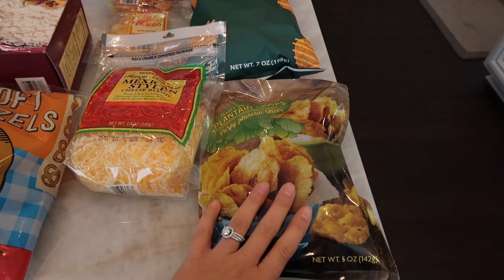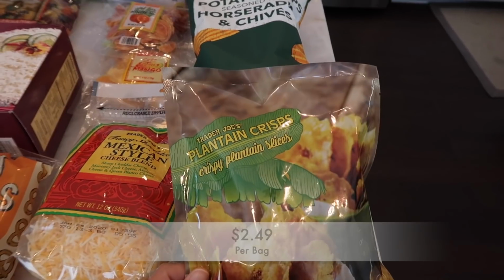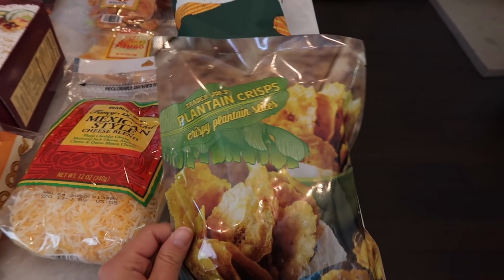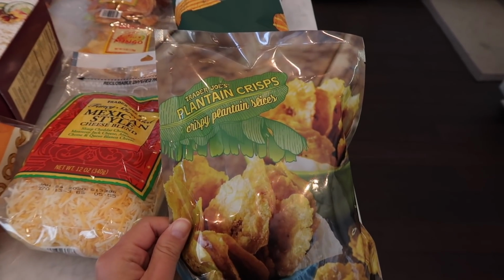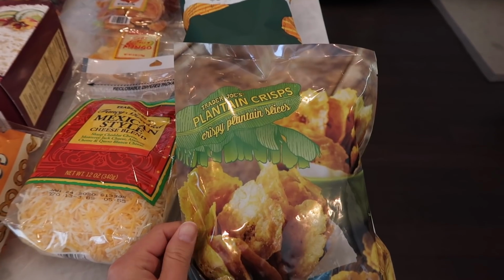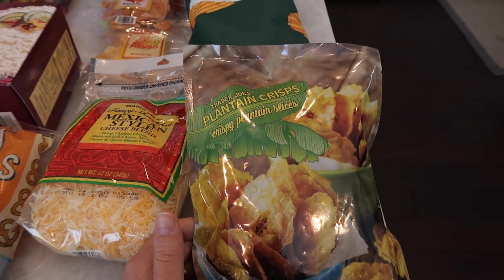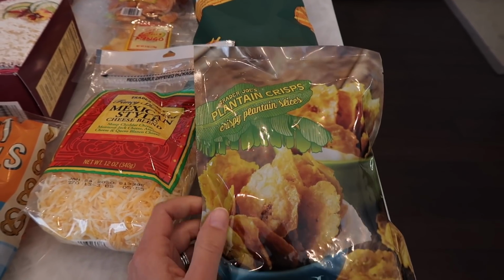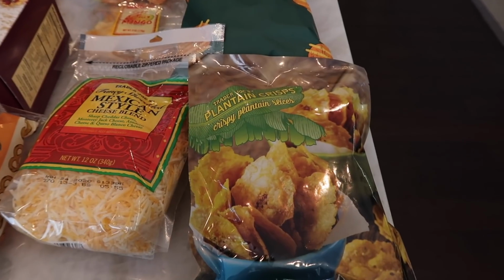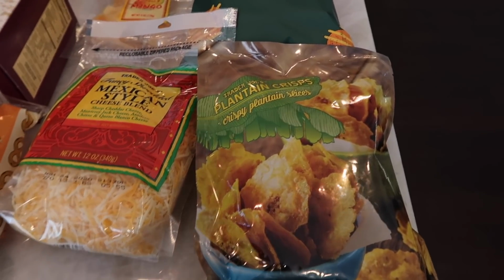So I'm gonna start here today. I just wanted to show you guys that these plantain crisps have really stolen my heart. I have just fallen so much in love with them. This is the 4th bag I've purchased. They're my new favorite chip. I just love them so much. They came in about 2 or 3 weeks ago now, and oh my gosh, if you haven't tried them, they are just the best thing ever. Super crispy, crunchy, and they're plantain, so that's cool.